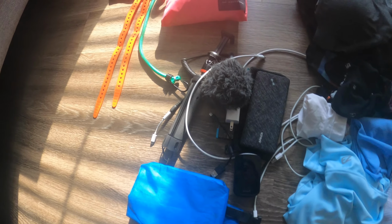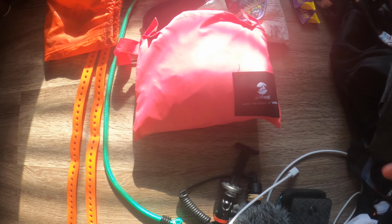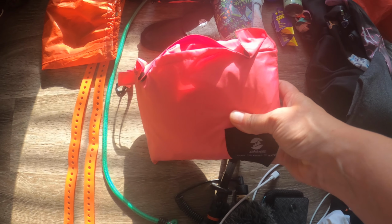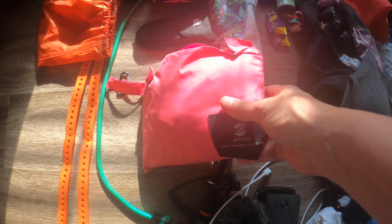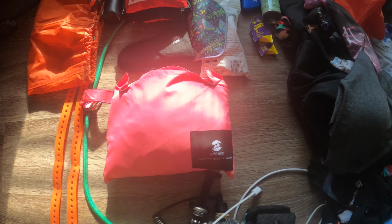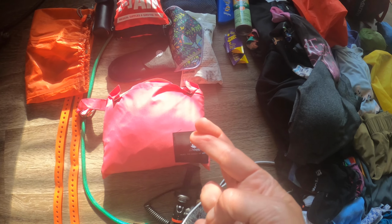Then as we go up, this is a rain cape, and the rain cape will actually go over my bike as well. We're not expecting rain for the whole trip, knock on wood, so keep those fingers crossed.